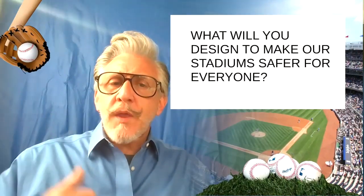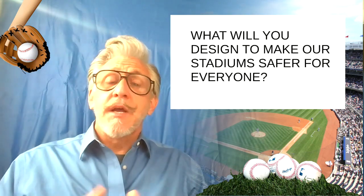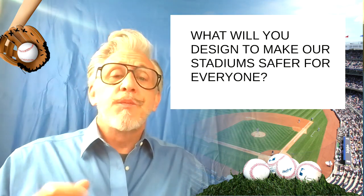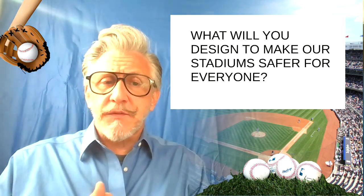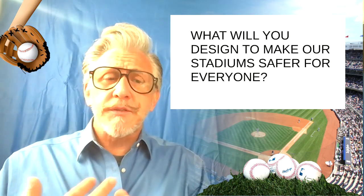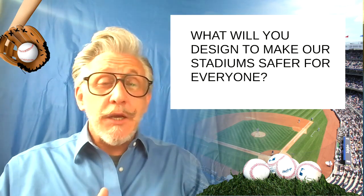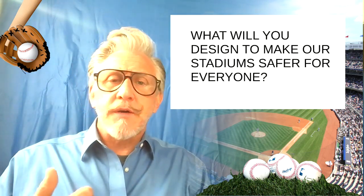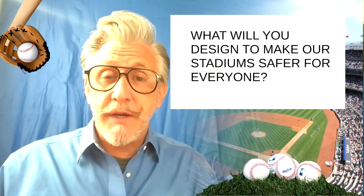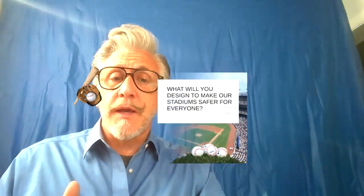So that's your challenge. What will you design to make stadiums safer? Now, don't try to do all of it, and you can actually do a stadium design if you want, but try to target a very specific place, whether it's the entrances or the exits. Would it be the player safety or would it be the fan safety? And remember, along with the seating area of the spectators, you also have concessions, you have walking areas. There's a lot of places that the spectators or the fans are going to frequent in viewing the game.